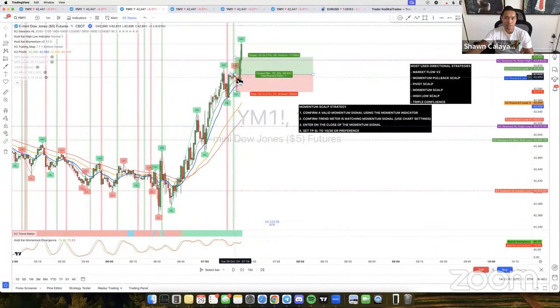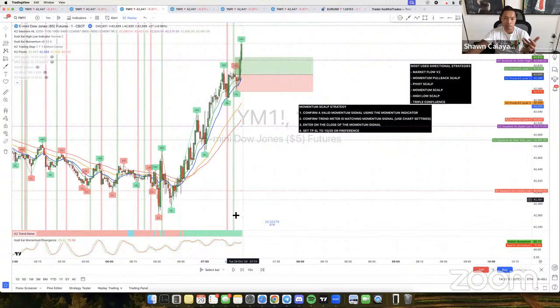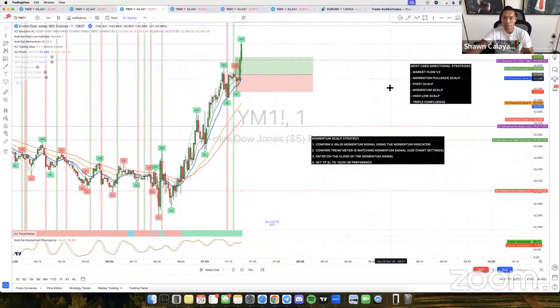You can see this strategy right here lines up pretty much exactly with a pivot scalp. The difference is instead of using the pivots here, you're using the momentum scalp with the trend meter. That's the whole difference. But if you want to use both, you can use a combination of both the pivot scalp and the momentum scalp. If you use both of them, your odds will be better because you have more confluences in the direction of your trade.